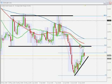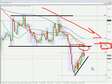That's basically it. I want this area, the 0.67, 0.65 area, sorry about that guys, the 50% Fibonacci retracement right around here. Okay, I want this level to hold the retracement and to begin to see a move to the downside in the direction of the moving averages.